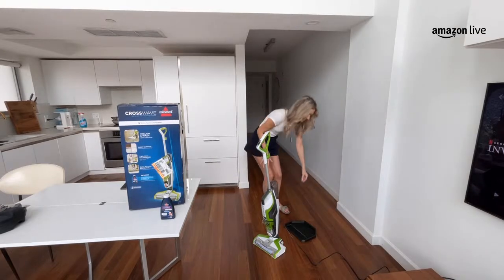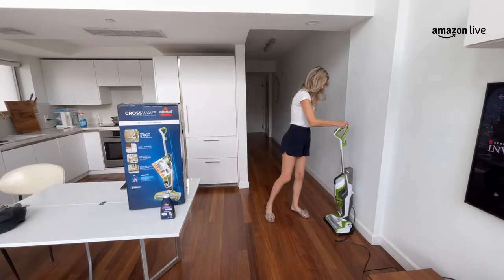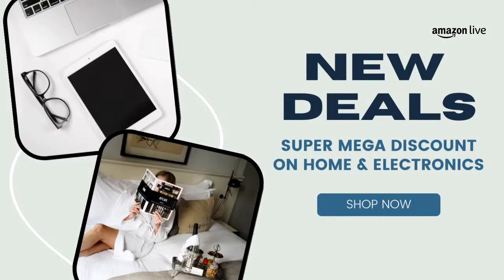I even love that it has this little tray here, so when you're ready to put it away, you can just store it just like that. Love that Bissell Crosswave. Such a great item, especially for cleaning up the house if you need to. I love that it has that dual tank technology to keep your floors nice and clean and that dirty water away from your clean water.